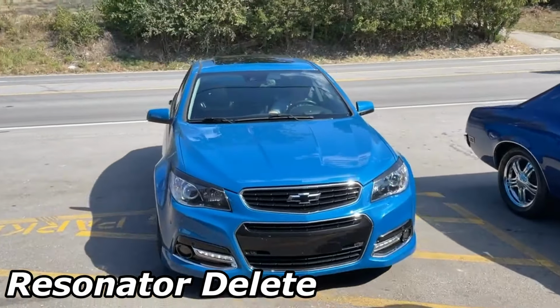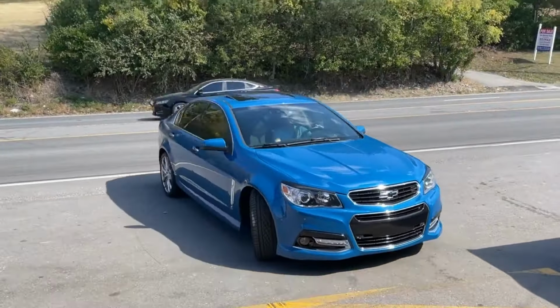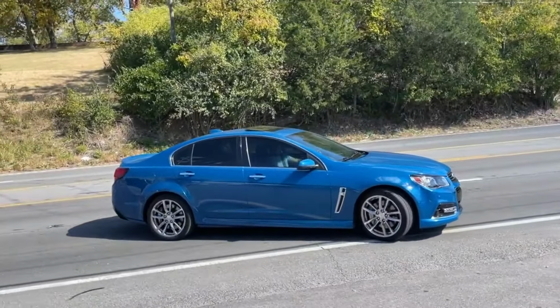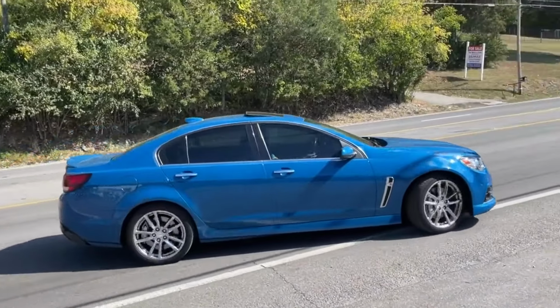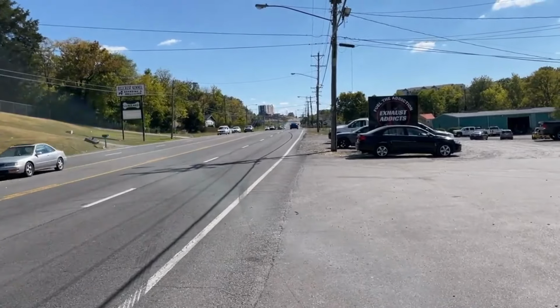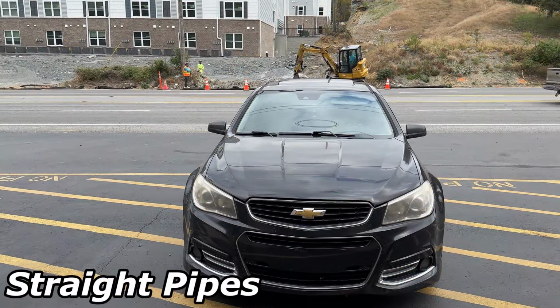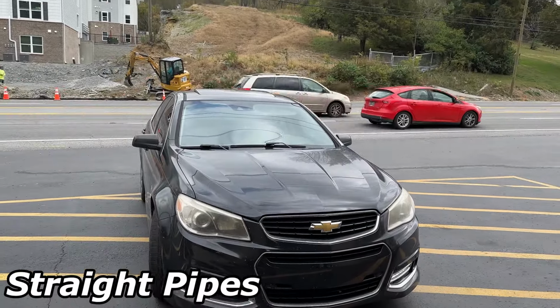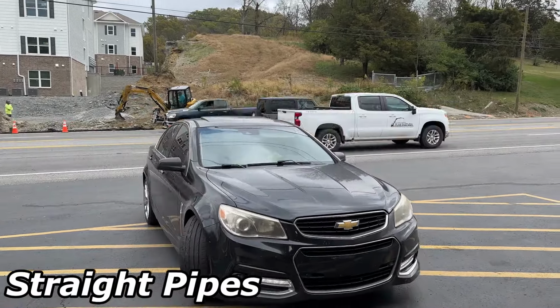Chevy SS, 6.2 liter. Let's see what it's got. Resonator delete. Not bad. Chevy SS 2014, 6.2 liter. Fully straight pipe.